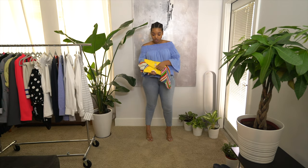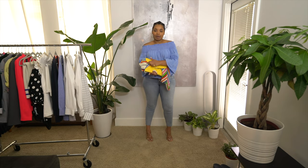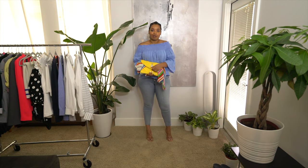I just stuck it in there. It's really cute. It's another pop of color, and it ties in the top. And I think it's from Kate Spade from my outlet. It's from years ago, so it's not available. So this is the whole look, you guys. Don't forget to check out that haul.